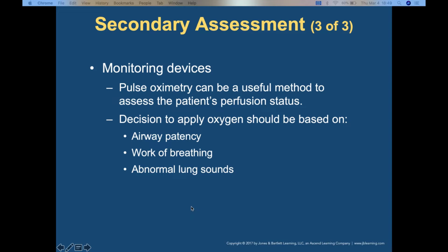Don't just wait on what the pulse ox says. If the pulse ox says that it's below a certain number, you don't need to give it, you need to come back to me and we'll talk about this again. But if the patient is struggling when you look at them, go ahead and put them on 15 liters and then go for the tools in your tool bag to treat a patient.